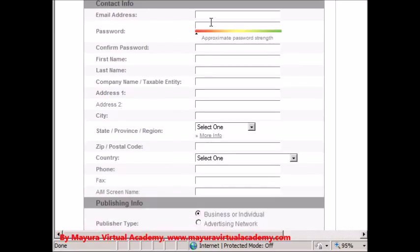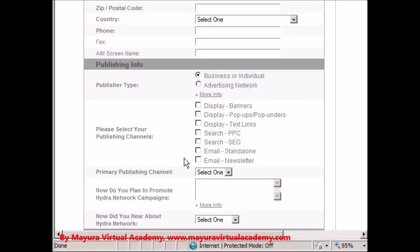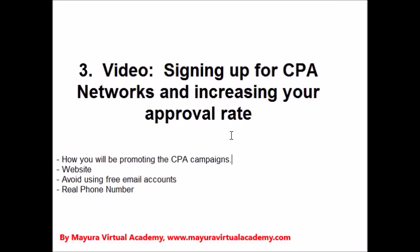As you can see here, you've got your email address, first name, last name, address, zip code, phone, and they're going to ask you how you're going to promote it, publisher type, and they're going to ask you for your website and things like that. So now you understand that there is a process for approval, and it's sort of like a job application. You're signing up, they're looking through, seeing which kinds of marketers they want to do business with, because they do assign you to an affiliate manager, and they want to make sure that you are serious about promoting these CPA offers. Like I said earlier, if you don't know how to market as well, and you have the drive to learn, then they want to see that too.